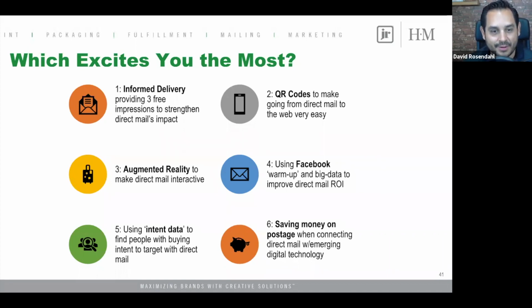Okay, cool. So here are the results. Let's see what we got here. 29% informed delivery. Cool. 11% QR codes. 22% said AR. 18% said Facebook. 30% said intent data. 32%. Sarah, were you right? Yeah, you were. I think by a hair. Yeah, 32% said postage savings. Awesome. Very cool. Well, thank you, folks, for giving us that insight. That's helpful, and hopefully that was also informative to you as well. I'm going to move that off my screen here.